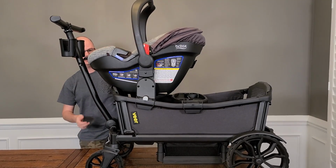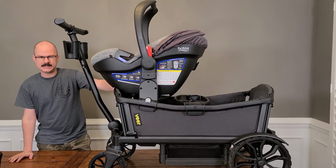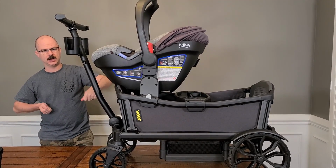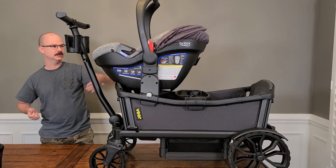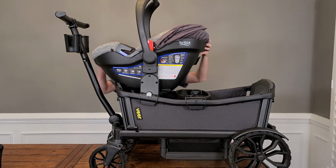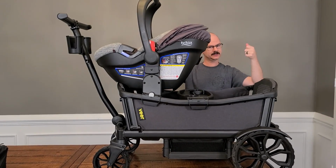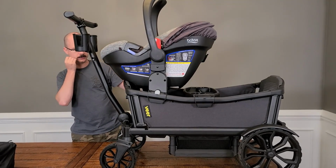I'm not gonna lock it in because it's a little finicky to get it in and out. We kind of have to play with it, make sure it's locked, make sure it's secure before we put him in. When we're pulling it out, the release mechanism for the car seat is back here and it works the same. We still have to fiddle with it to get it out, so I'm not gonna lock it in for right now just so we don't fight with it on camera.